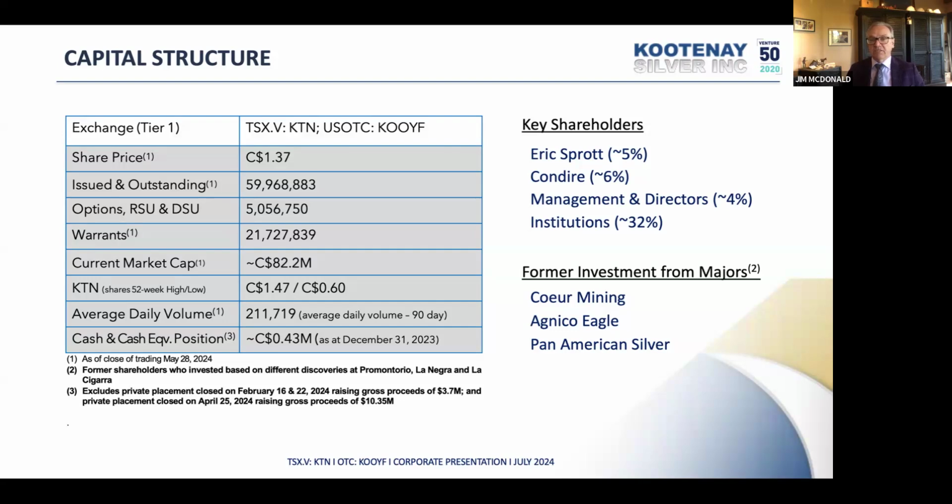Key shareholders, you can see there's some notable names like Eric Sprott. Condire is a fund out of Dallas, Texas. Management directors. Institutions include some very well-known resource funds, and a lot of the institutional investment is in Switzerland, actually, and held there and managed money.